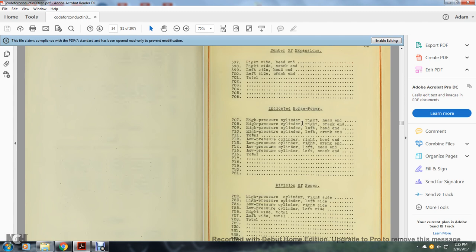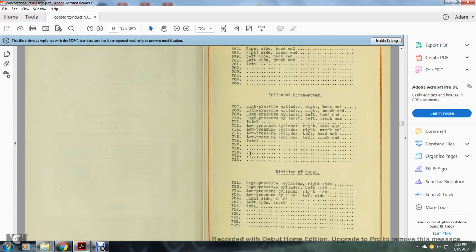Indicated horsepower, 707 high pressure cylinder right head end, 708 high pressure cylinder right crank end, 709 high pressure cylinder left head end, 710 high pressure cylinder left crank end, 711 total. Low pressure cylinder right head end, low pressure cylinder right crank end, 712 and 713, 714 and 715 low pressure cylinder left head end and crank end, and 716 total.